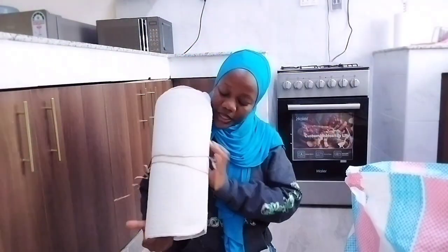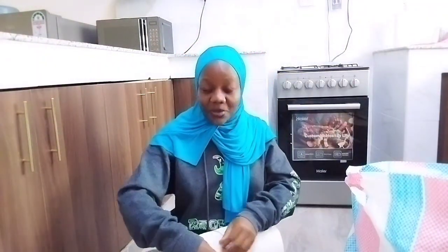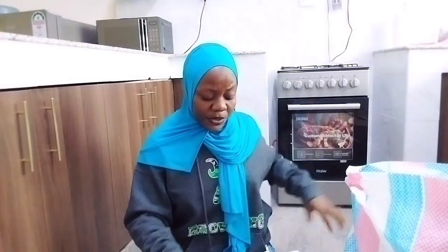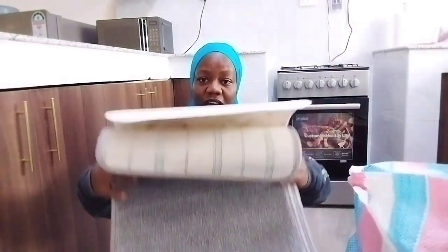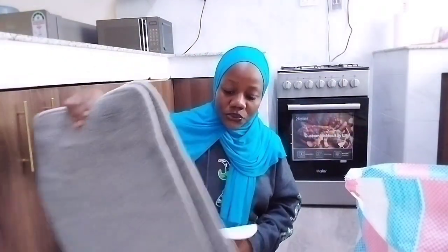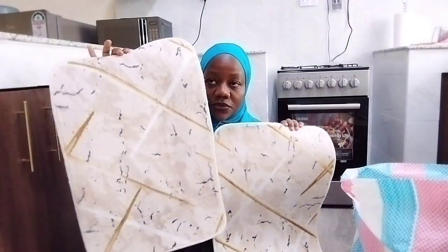The second items were these mats, which I bought in Kamukunji. This was not in any specific shop. They were just outside. So I bought 4 of them. This one is for the main door, and then this one is for the balcony door, which is in the kitchen, just right here next to me. So these two are for the doors, and then these two, I bought them for the bathroom. This one is for the master one, and then this one is for the main one.